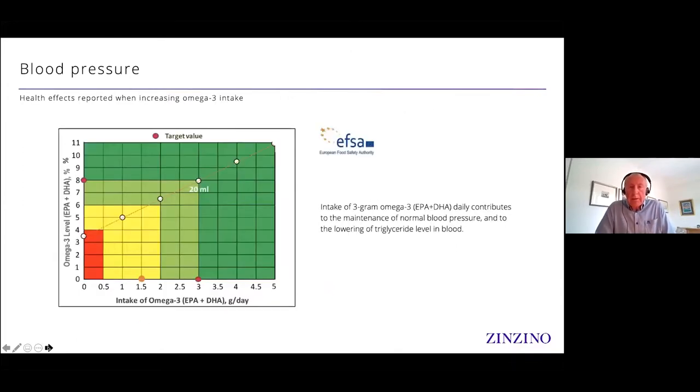If we ask the European Food Safety Authority, they will say that if you have an intake of 3 gram omega-3 daily, it will contribute to the maintenance of normal blood pressure and to lowering of triglycerides level in blood, which is another risk indicator for cardiovascular problems. So the 1.5 gram during the study was chosen by the scientists, but we see that if they had used the normal balanced oil intake, which is higher, then we would probably have achieved a better blood pressure reduction.